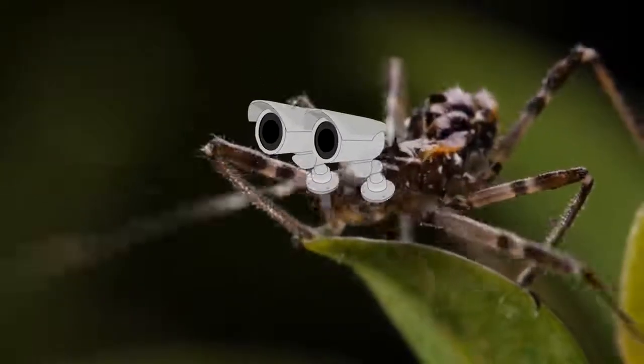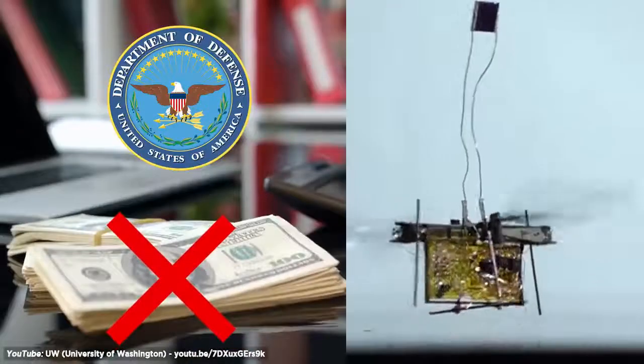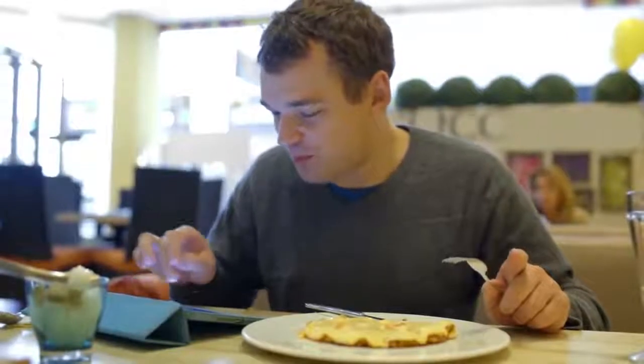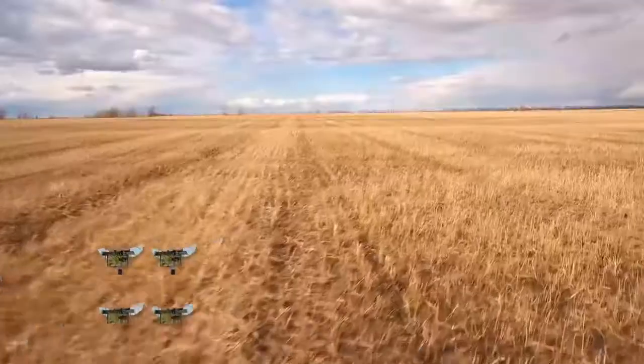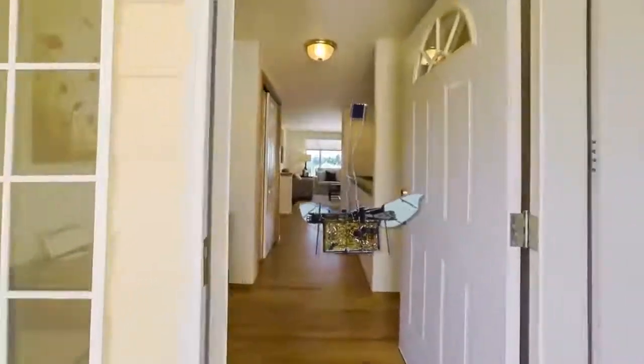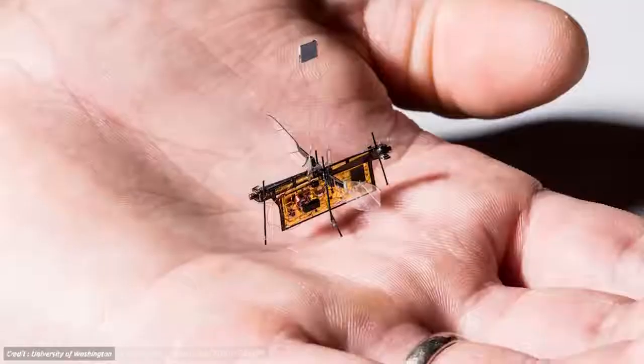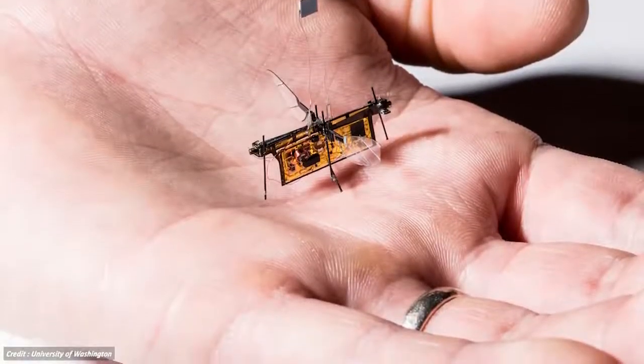But don't worry yet about them spying on you. The RoboFly was not funded by the U.S. Defense Department, so it will first be used for civilian applications, such as detecting gas leaks, crop surveys, and other feats that need a much smaller version of the drone. Then the military will probably get their hands on it. But these technologies take the whole being a fly on the wall saying to another level.